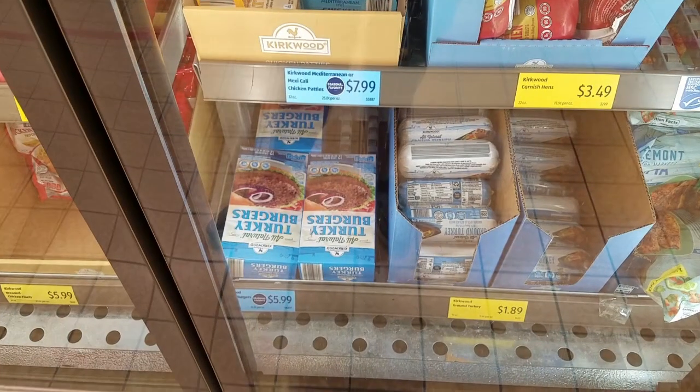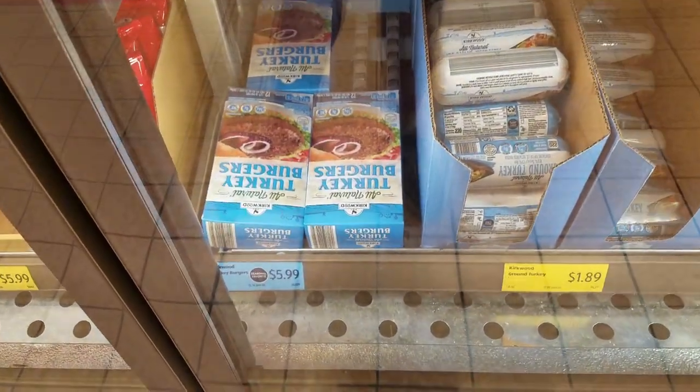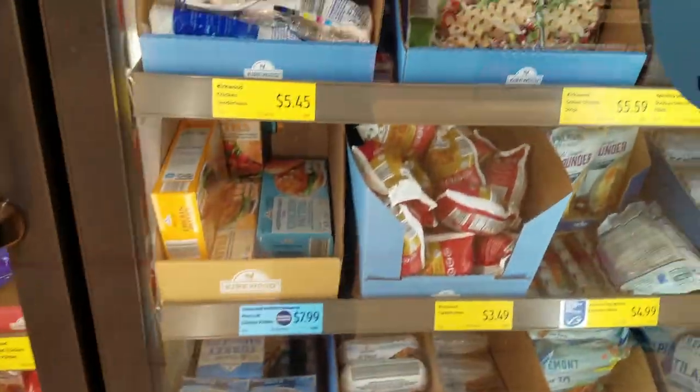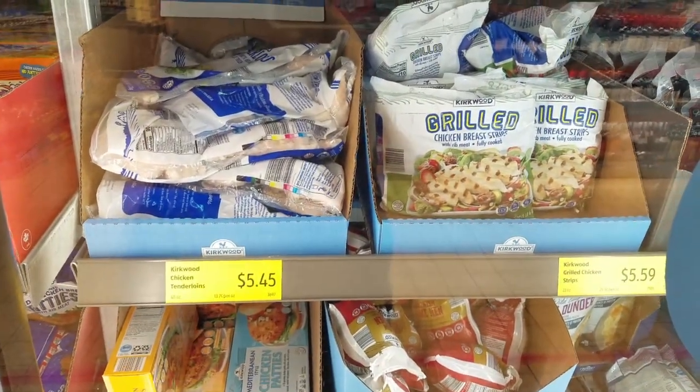And now let's get into the frozen section. Aldi has a huge selection of healthy frozen items. First of all, they have a bunch of meat, like frozen chicken breast. They have turkey burgers. They have ground turkey. I buy those fairly often as well.